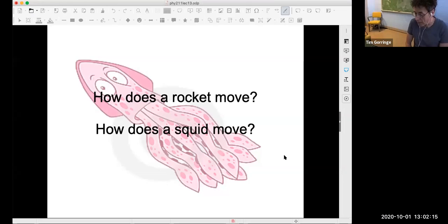And I want to talk about what might seem like a rather unrelated topic, but it turns out to be a rather related topic. So have you ever wondered, how does a rocket move? Have you ever wondered, how does a squid move? And maybe you haven't wondered how a squid moves, but we're going to wonder how a squid moves in this slide and the next slide.